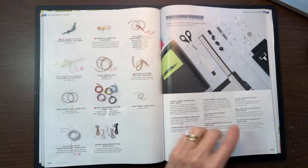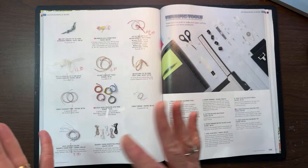And then the Natural Trim, that went away. I just didn't have the mark there. It was weird because they had part of the list in the front and then part in the back.